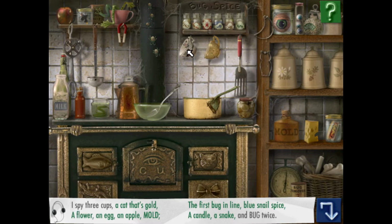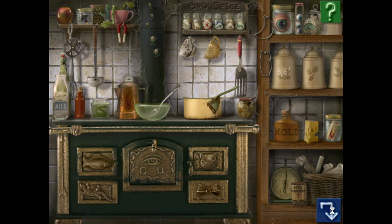A flower. One cup. Seasons 1 and 2 are pretty good. I don't know how all seasons afterwards. And where's the other bug instance? Yeah, bug remover. The bug remover that they are not using. Bug twice. Nice.